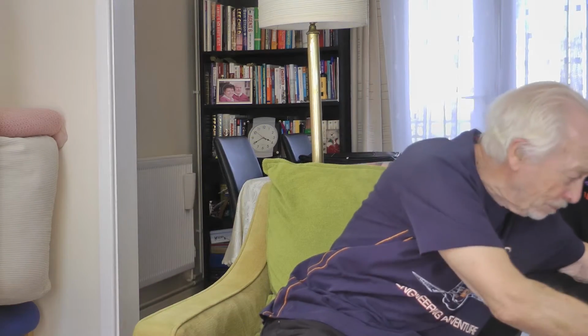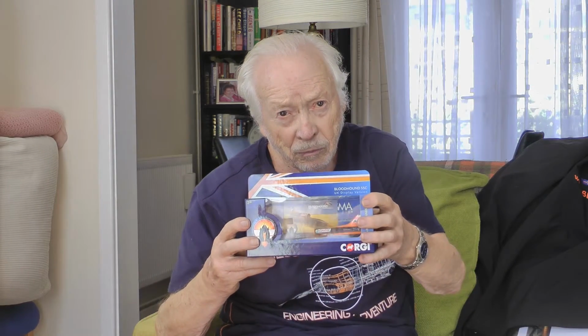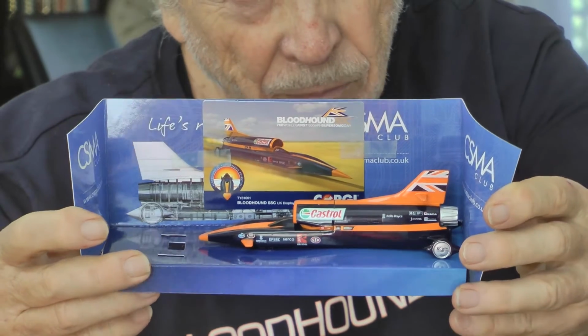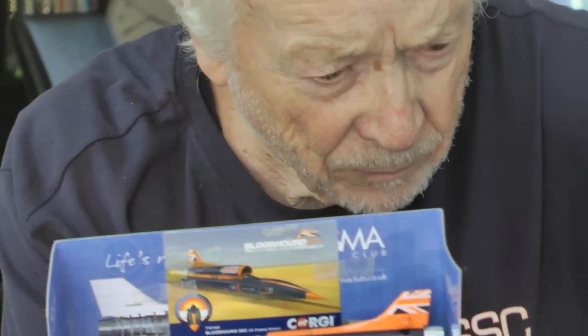Perhaps you could show an example of what the Bloodhound looks like? Well, first of all, I've got a model of the car here. That looks interesting. So where would the pilot be, and where are the engines and things?